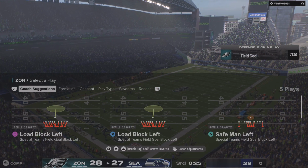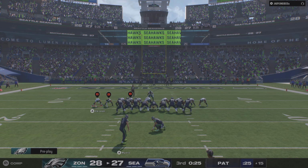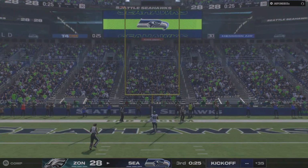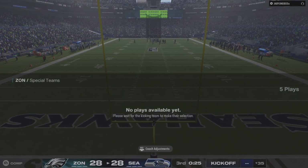A 9-yard touchdown there. And the Seahawks have a chance to tie the ball game here in the final minute of the 3rd. Myers connects on the PAT, and we are all tied at 28.